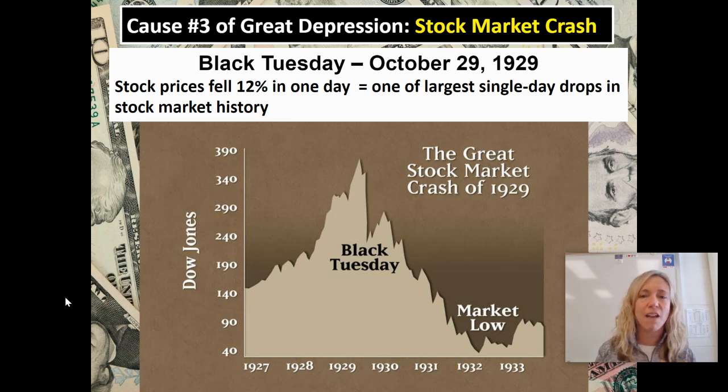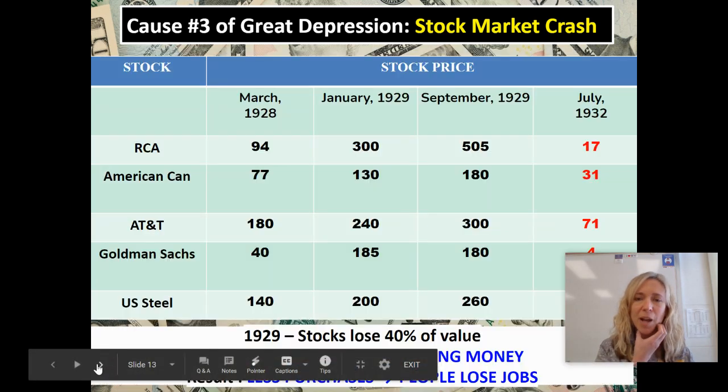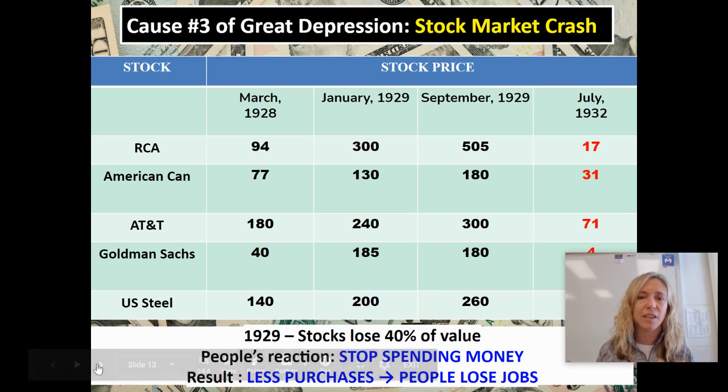Again, keep in mind, not everyone was invested in the stock market. But it's going to have a psychological impact now that people see the stock market take such a sharp decline. And here you can see, whether it's RCA stock going from $94 all the way up to $505 at the lowest point of the stock market crash. In the Great Depression, it's going to get as low as $17.